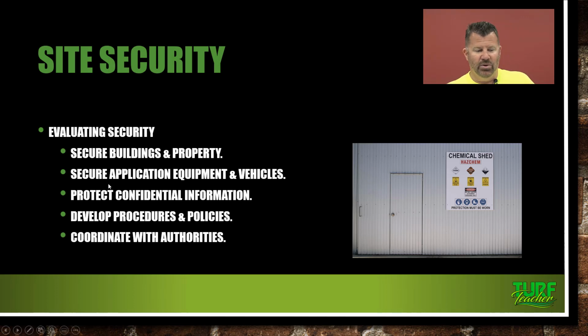Evaluating your security. Evaluate your buildings and your property. Secure the equipment and vehicles. They need to be locked up. Hopefully you keep all your vehicles in a locked gate or fence. Protect your confidential information, like people's properties and the types of pesticides you use. Nobody needs to know that but you and your applicators.